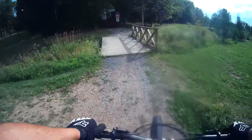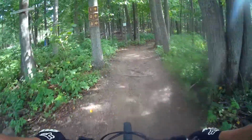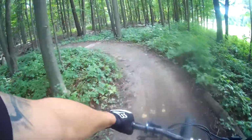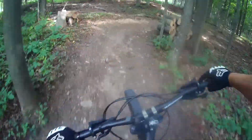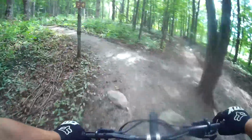Number one, La Familiale. As I mentioned, it's a green circle. It's a pretty short track. It's just a nice little loop. A theme in this place is a lot of roots and a lot of small rocks that are embedded into the trail. You should watch out for it. It could knock you off your bike fairly easy.